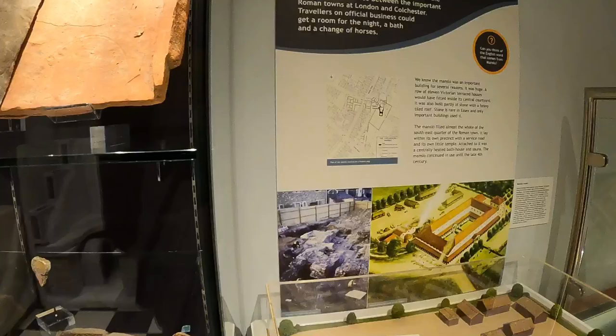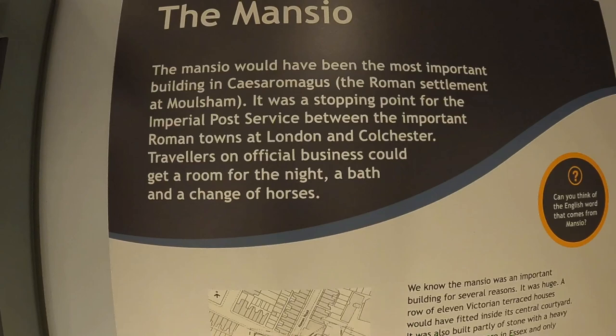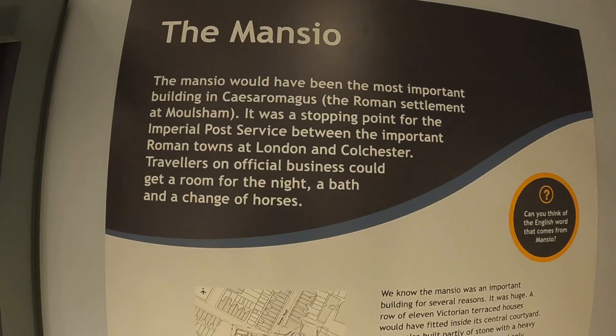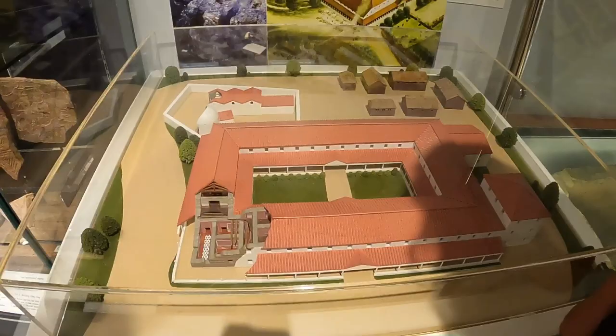Well, the Mansio would have been the most important building in Caesaromagus, the Roman settlement of Moulsham. It was a stopping point for the imperial post service between the important Roman towns at London and Colchester. So it would have been quite an important building. And we're in Moulsham as well, aren't we? So this is where they're at the moment.